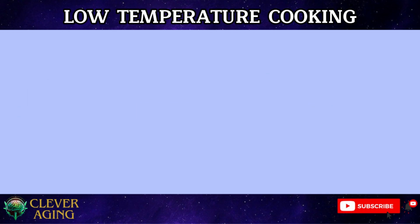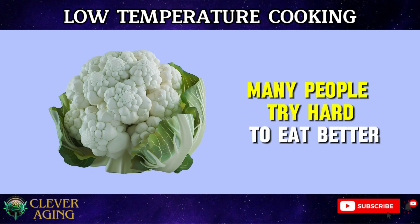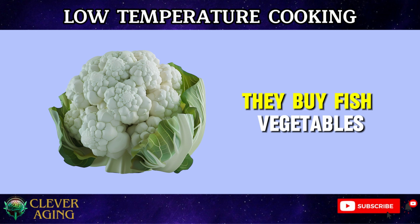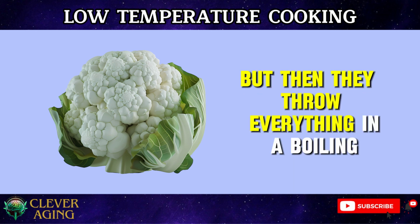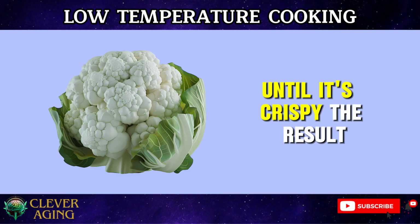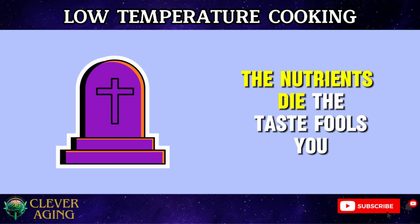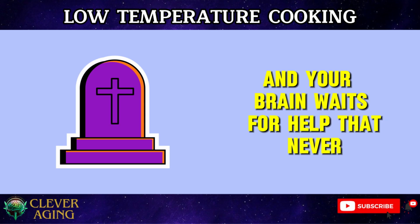Low-temperature cooking. How to preserve neuroprotective actives in your meals. Many people try hard to eat better. They buy fish, vegetables, even natural spices. But then they throw everything in a boiling pot or blast it in a 480 degrees Fahrenheit oven until it's crispy. The result? The nutrients die, the taste fools you, and your brain waits for help that never arrives.